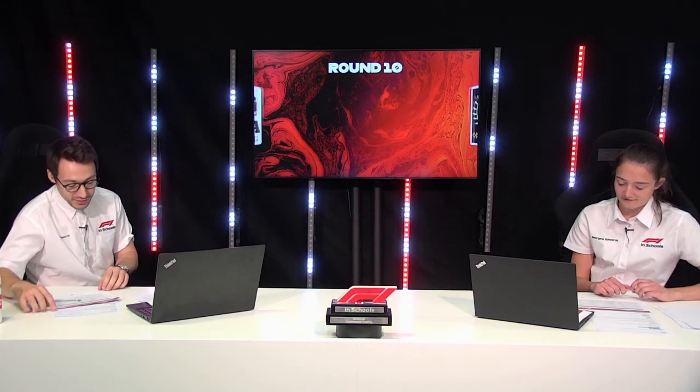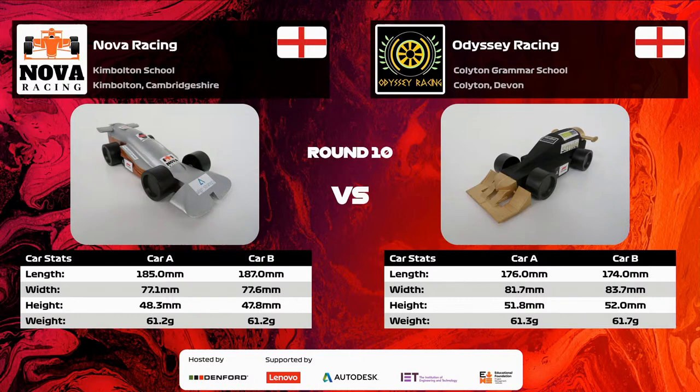You mentioned it before, the development class. We're going now to Nova Racing, Kimbolton School, versus Odyssey Racing, Colton Grammar School. And loving the designs, but the designs don't necessarily mean they're going to be faster on the track. There might be a missing link that doesn't connect the design to the performance on the track. But what do you notice from those?